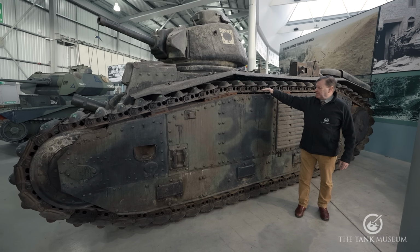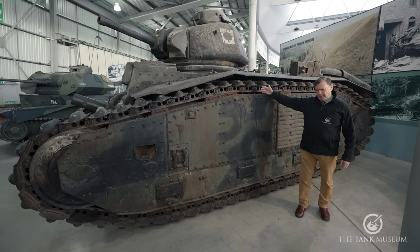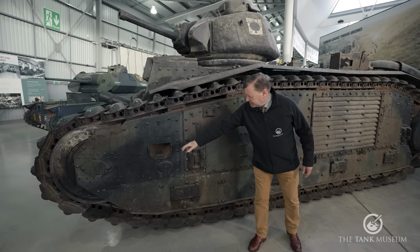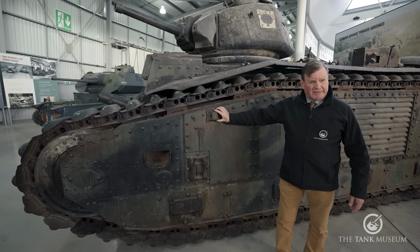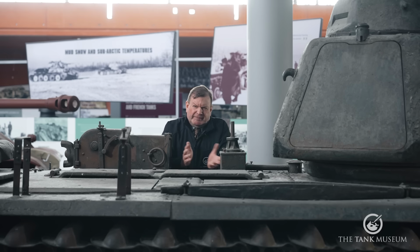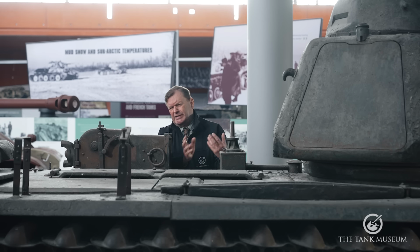That's a bit crude by this period, but it seems to have worked well enough. And then you've got other little features. That's a mud chute, and this little fitting is effectively a two-way side light. Now, as I mentioned, this tank was captured by the Wehrmacht in 1940 and reused. And there are certain alterations and additions that were made.